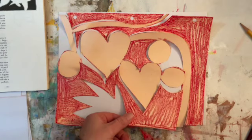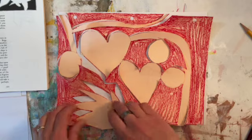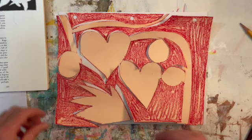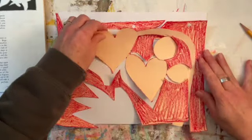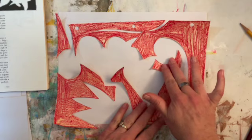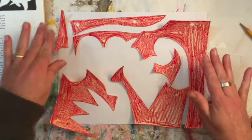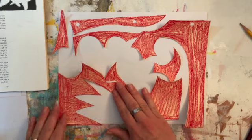As you can see, I did have to put the positive shapes down to get my orientation. It was fun and kind of frustrating. I thought really this is going to be easy, like a no-brainer, but it wasn't. I really was using my left brain. But you can see there I did glue them down later, and I'll show you at the end of the video.